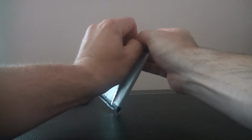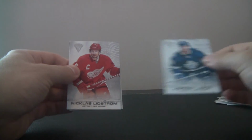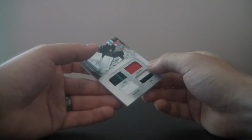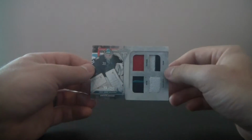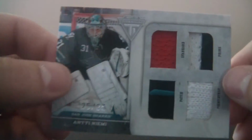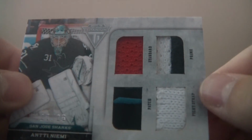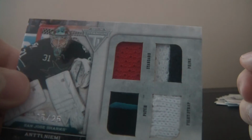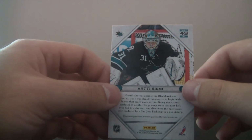Last pack. Here we go. Base, and jeez. Great hits this one. All right, this is for the San Jose Sharks. 25 of 25, Antti Niemi, and we've got a 4 patch. So we've got a standard patch, a prime patch, another prime patch, what appears to be the Sharks logo, and then a fight strap, a goalie fight strap. That is an awesome hit. All for Antti Niemi of the San Jose Sharks.